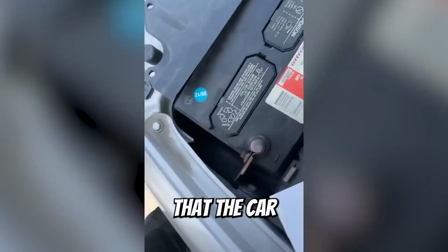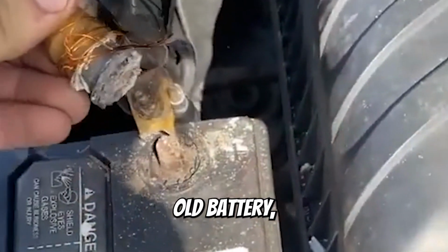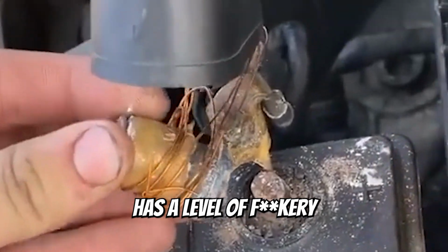Customer states that the car rarely starts anymore. Well, sir, in addition to your 12-year-old battery, your positive post has a level of f***ery that makes me question your life choices.